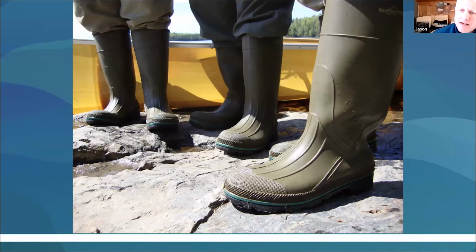And your feet will stay more dry as long as you don't go to the top of these rubber boots. What's most typical, however, is not what I'm wearing here. It's just old sneakers. So wet shoes for traveling during the day, and then a separate set of dry shoes that you keep in your pack for around camp at night.